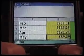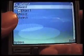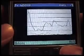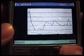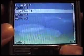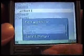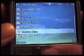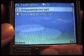You can also do basic charts, as you can see here. I'll just show it on screen. It's not terribly powerful graphically, and you can't customize the charts or create new ones, but you can certainly view what other people have sent you. The presentation module, equally as powerful. You can edit files in the outline view or in slide view.